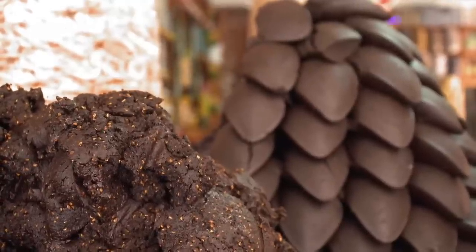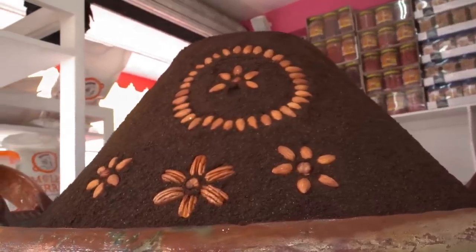But now, if you've ever tackled the making of mole, you know it takes at least a day to accomplish the task. But the truth is, in Mexico, people have access to these artisan pastes and powders that really do a lot of the heavy lifting.